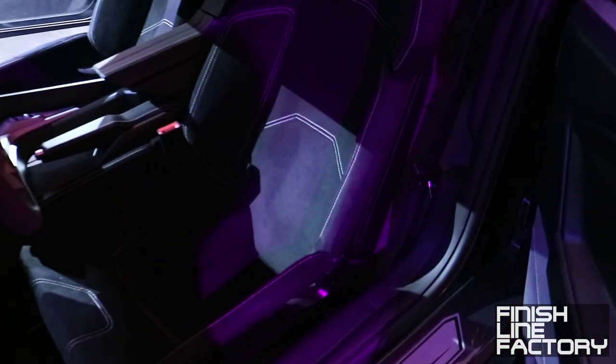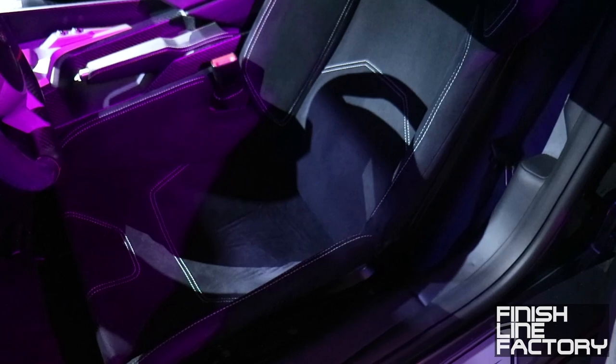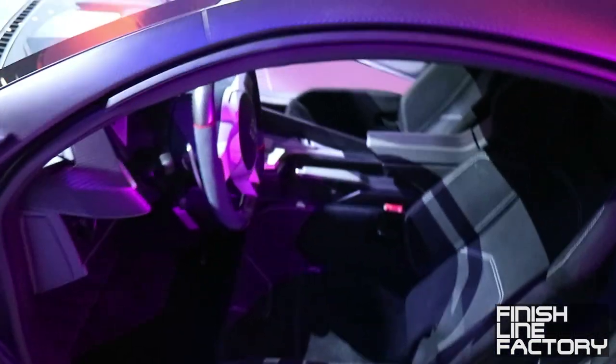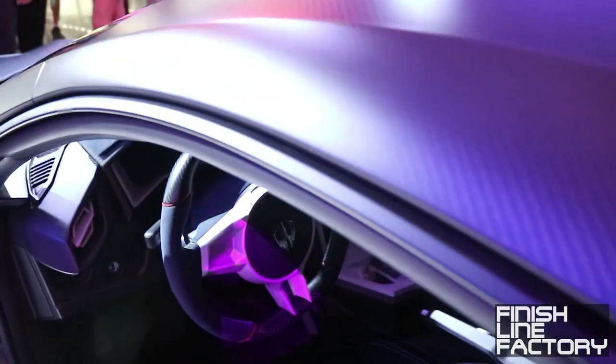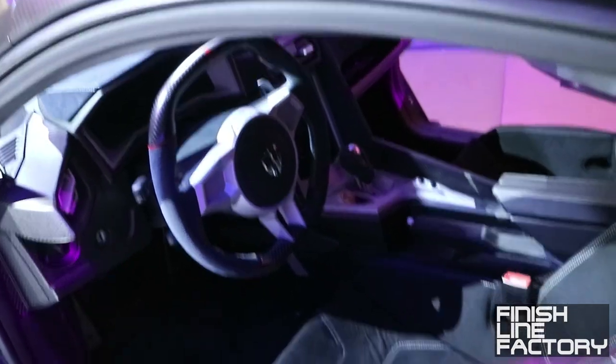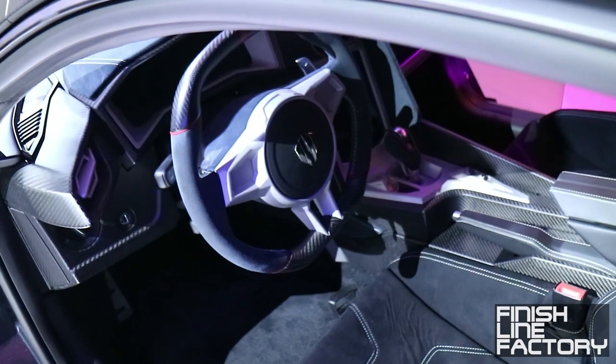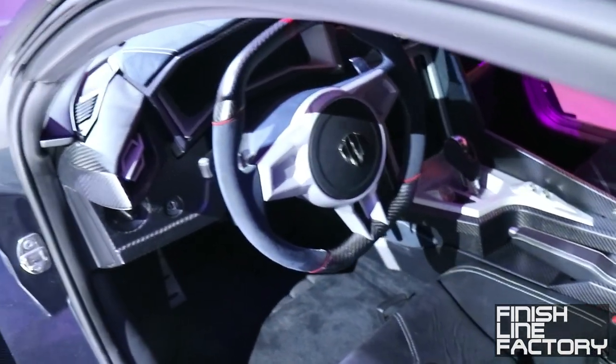So before they close it up, let's get a quick shot of the interior. So let's see here. It's got a carbon fiber bucket seat with Alcantara seating surfaces. Doesn't look like there's much cushion. Maybe they might have an option for comfort seats. Right here. So a silver steering wheel. Kind of a very simple interior setup, but the angles and everything on the interior match the exterior very closely.